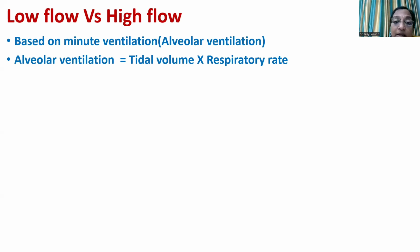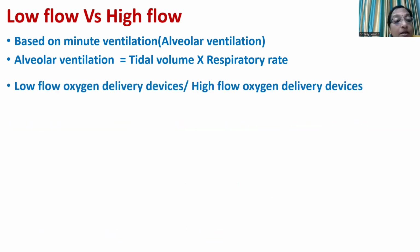So these dead spaces will add to the problem. When there is maximum dead space, as Shija madam was telling, with humidifier and moisture exchanger attached to the limb of the ventilator, it adds dead space and the expiratory tidal volume decreases. Clear? So alveolar ventilation is tidal volume into respiratory rate, and when dead space comes, it is tidal volume minus dead space. So when dead space increases, your alveolar ventilation decreases. You should know that, because one of the mechanisms of HHFNC is to decrease the dead space. I'll be telling about it.